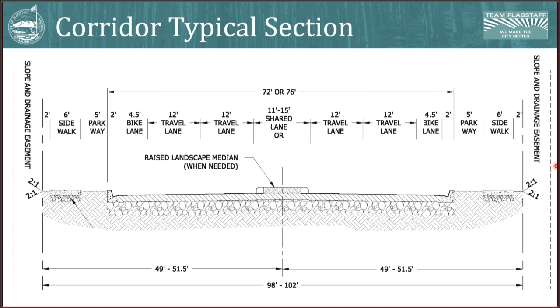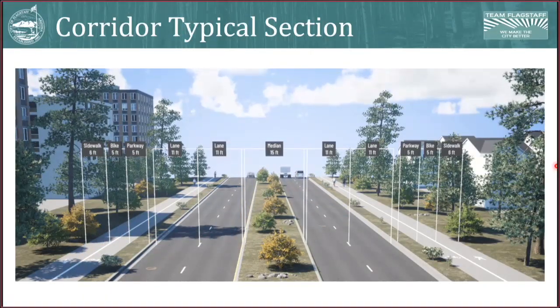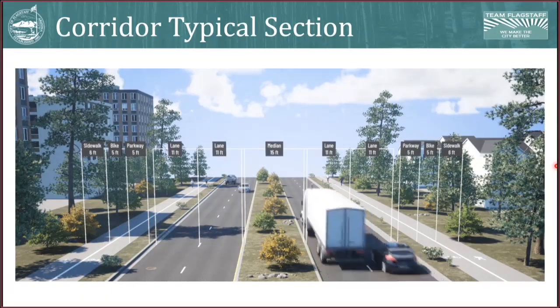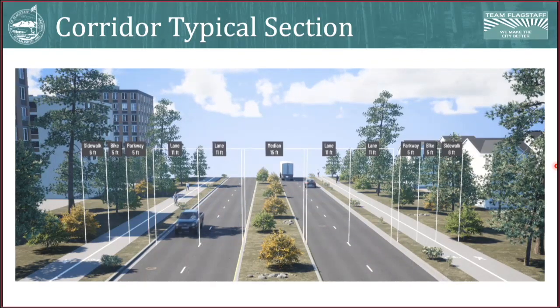Very early on, I know council saw this before we even awarded the design contract, we made the decision to improve upon that cross-section. So in this scenario, we have done a number of things, and I'll walk you through. We still have that center median that will be landscaped.